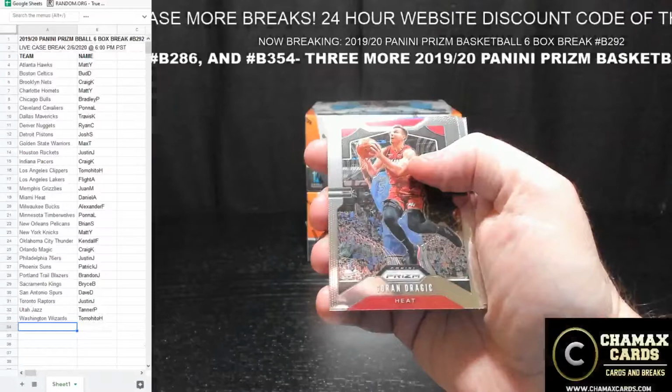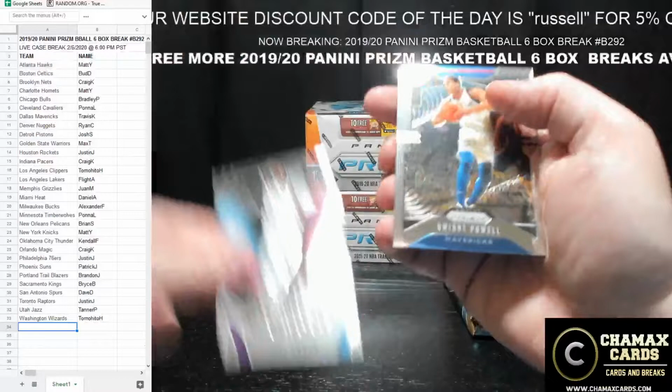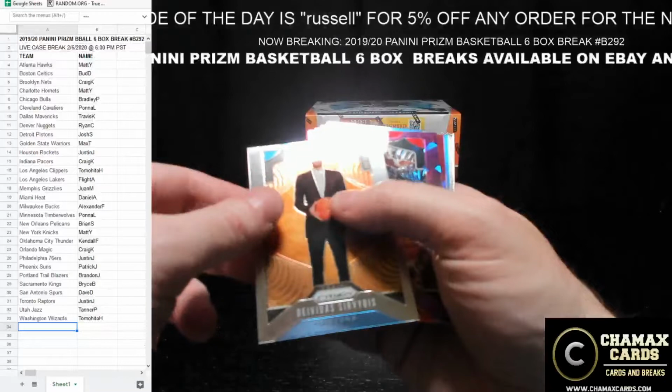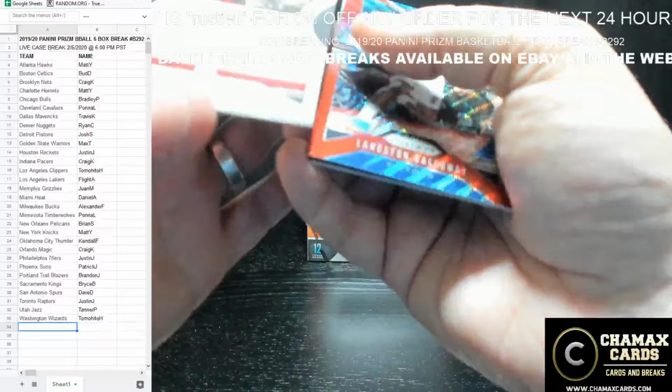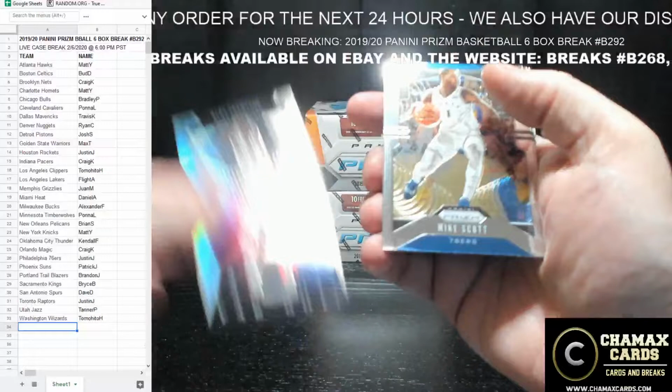Rookie Langford. Rookie Brazdeikis. Larry Nance Jr. Silver. Claxton, rookie. Embiid, fireworks card. Servetus, rookie. Clyde the Glide. This is numbered 15 of 149. Clyde the Glide from the Trailblazers. Brandon J. Galloway, Pistons. We have Klay Thompson, far out.